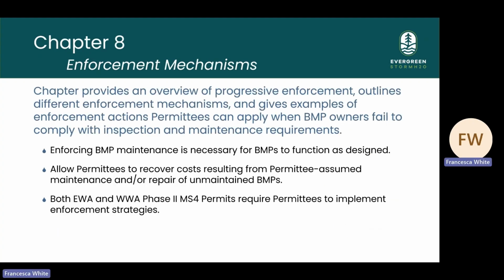This chapter describes different enforcement mechanisms permittees can employ when BMP owners fail to comply with inspection and maintenance requirements. Both the Eastern Washington and Western Washington Phase 2 permits require permittees to implement some type of enforcement strategy for the inspection and maintenance of BMPs on private property.